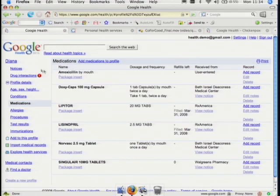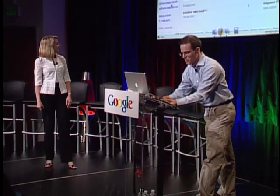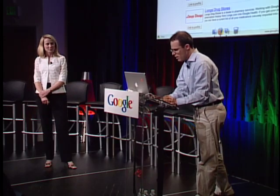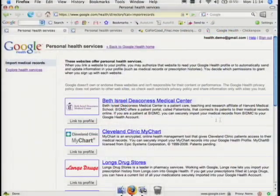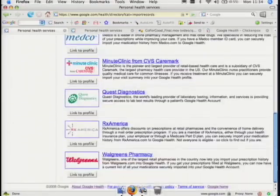That's great. Does that mean that as of today I can import all of these different records into my Google Health profile if I have prescriptions at Walgreens or other partners? It's absolutely true, and it's quite remarkable. As of right now, if you have records at any of these providers, you can sign up for Google Health and start the process of importing your records.